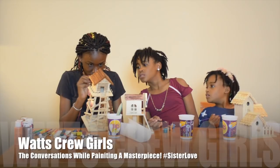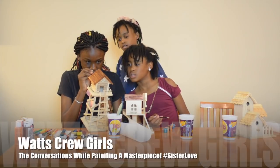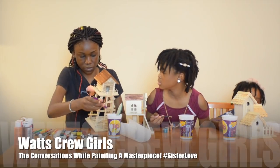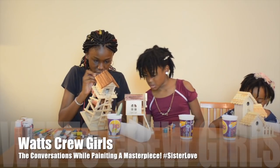Are you sure that looks like a dark brown? No, I put brown on one side and black on the other side. Is that brown? Yeah, brown and black mixed together. Where's black? I told you, I mixed it together to make it darker. Also, wow. Sorry.